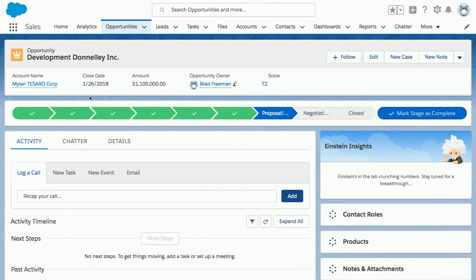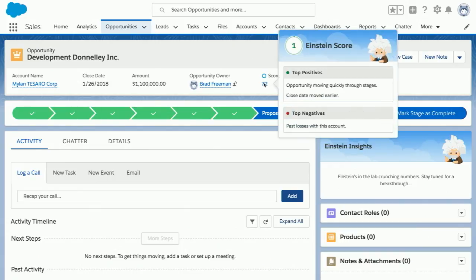If we drill down into that, then your reps can see by hovering over the score in the highlight panel what are the things that are driving Einstein to come up with a score of 72? So in this particular case, we have top positives. Opportunity is moving quicker through the stages than we've seen in the past on other successful opportunities. And the close date on this particular opportunity was moved earlier. So again, these top positives are specific to your org and how your org works with the sales process. But Einstein's not going to give you a perfect score on this one because what he's noticed is with this particular account, there have been past lost opportunities. So he's going to lower the score just a little bit.